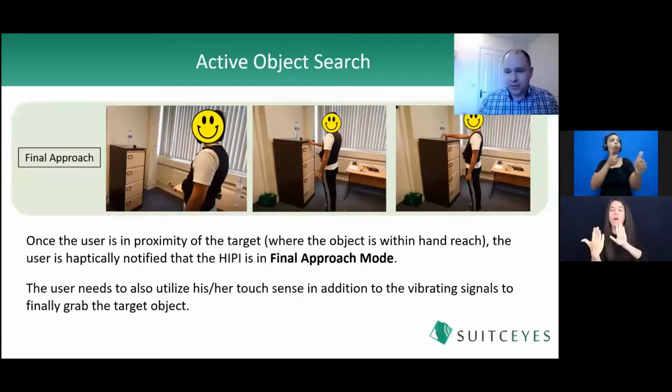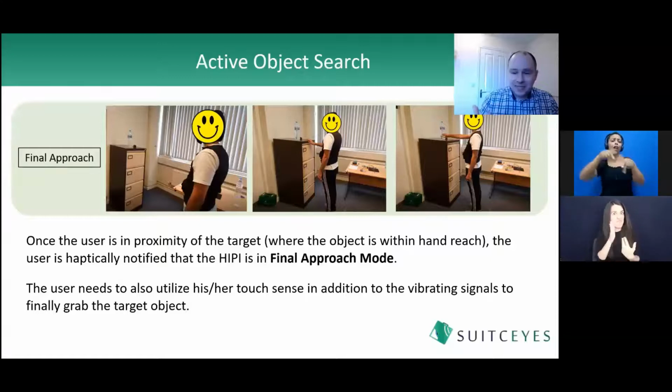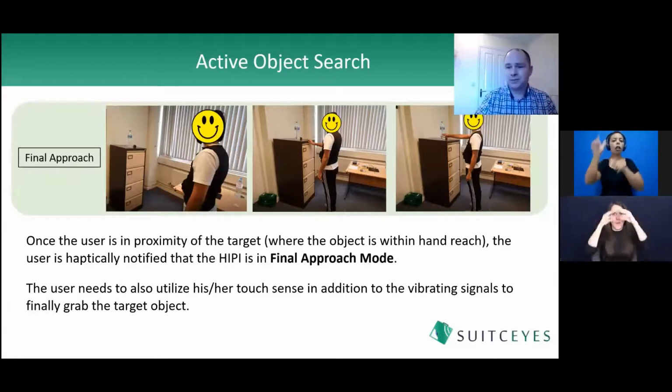Now, obviously, there are lots of other things that can potentially be done with these sensors that we have. So navigating an environment, working your way around an unfamiliar area and getting information about where you might need to go next, for example. But this is just one simple example that we've got to try and illustrate how we're using these HIPIs to capture information from the environment and then send it to the user in a way that is useful to them.